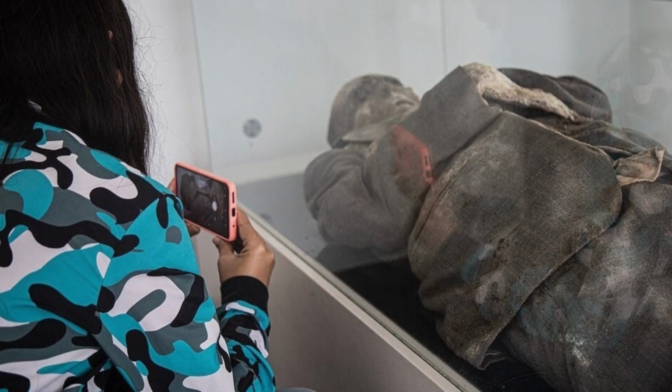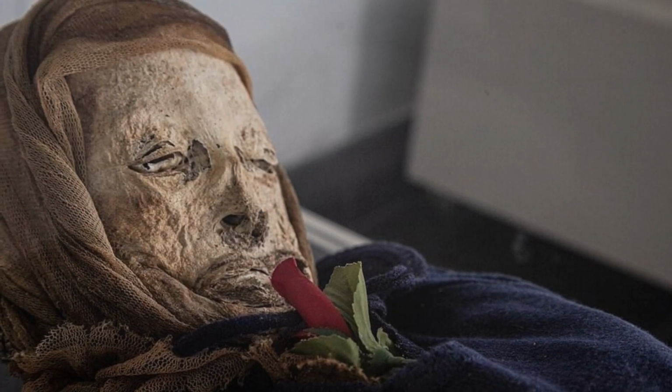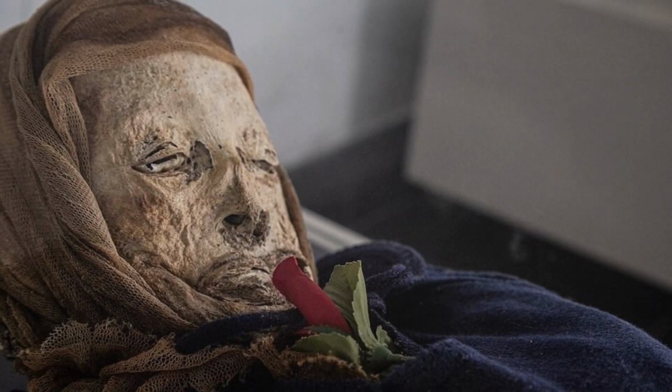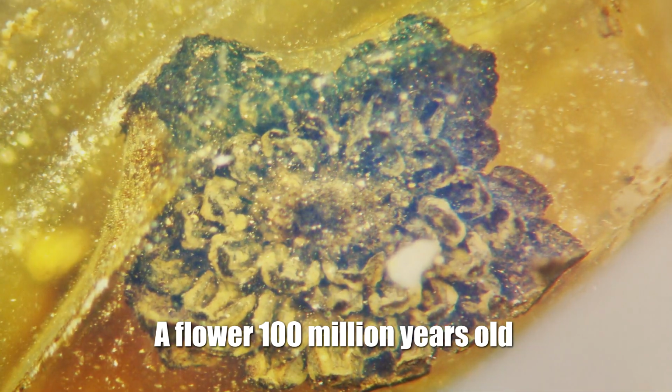However, there are those who disagree with such an initiative. A Roman Catholic bishop, for example, said that such a demonstration of mummies is a sign of disrespect for the dead.